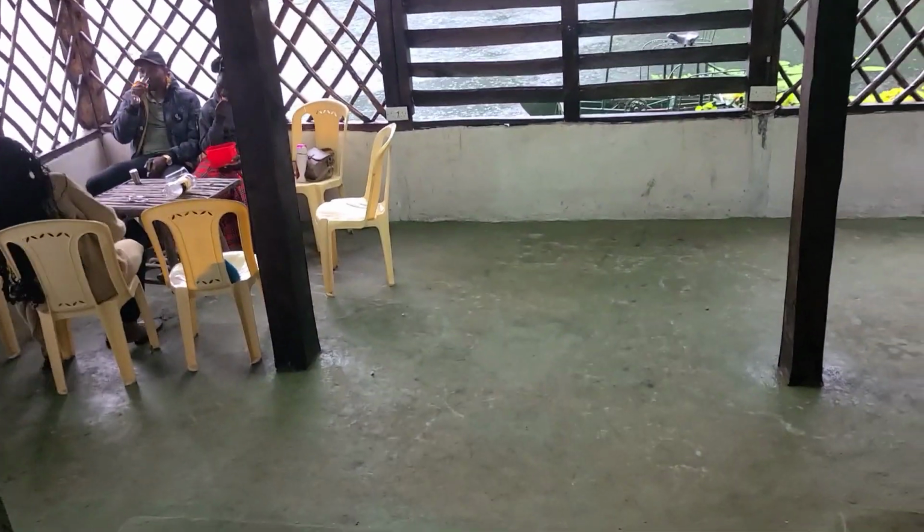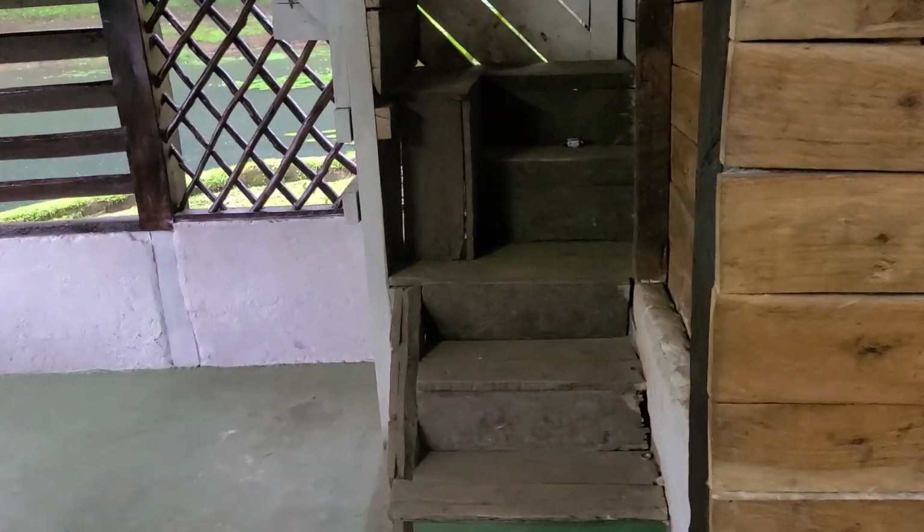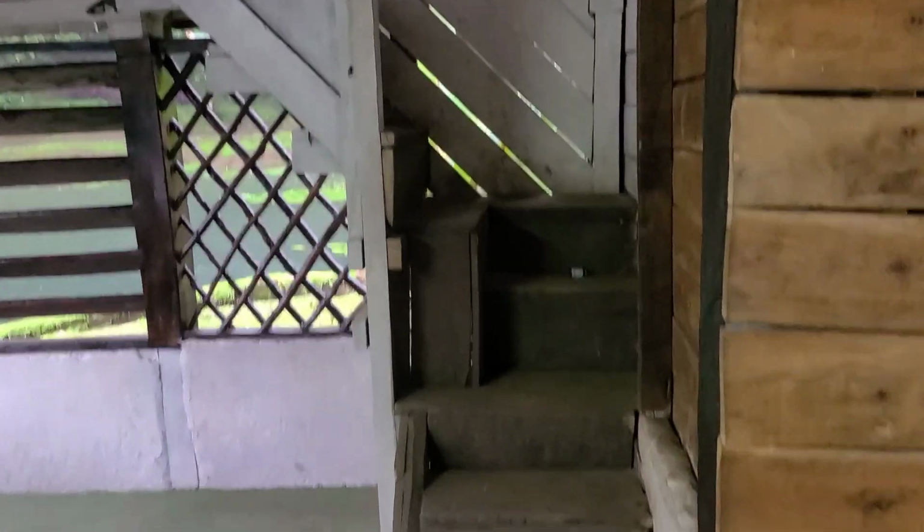So this is the ground floor. Let me show you. Come inside. We have space here. We also have the upstairs. Can't go there because we have a party going on up there, so yeah.